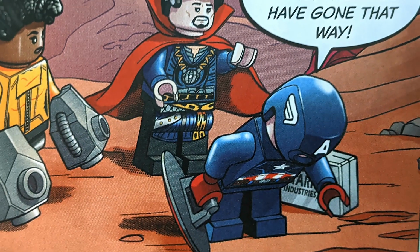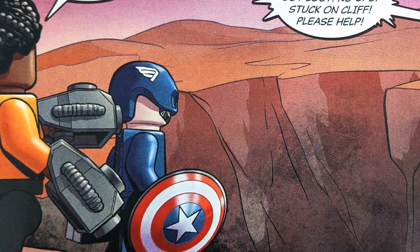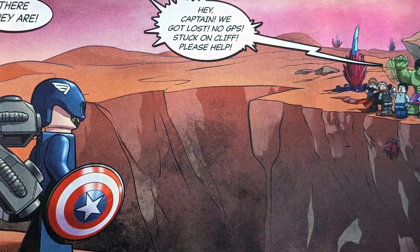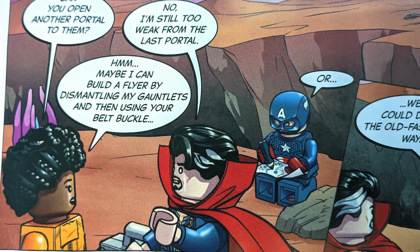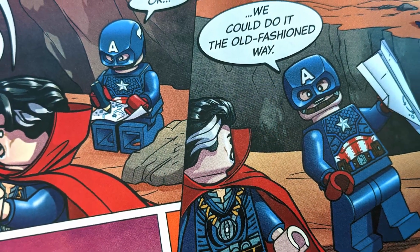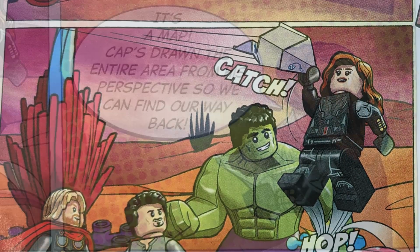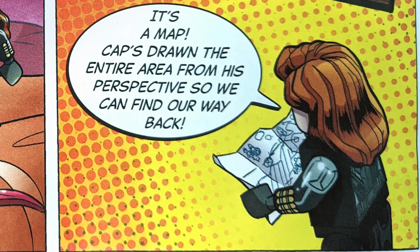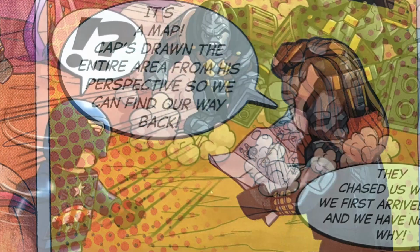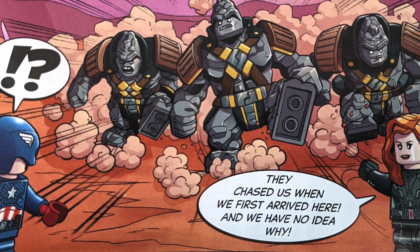Following their footprints, Captain America tracks the lost heroes to the other side of a vast ravine. Without GPS, they are unable to find their way. Doctor Strange is too weak to open another portal, so Steve decides to fix things the old-fashioned way, by sending over a paper aeroplane. It's actually a hand-drawn map showing the Avengers how they'll make their way over to Rogers and the other two. Suddenly, the Avengers are attacked by a stampede of angry stone monsters.